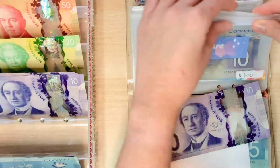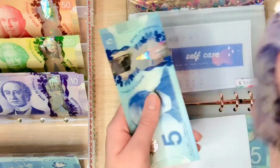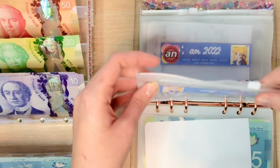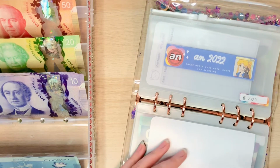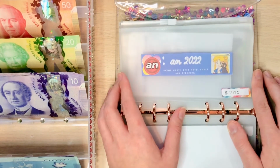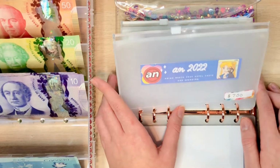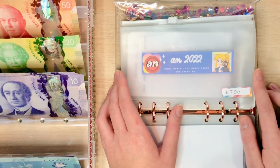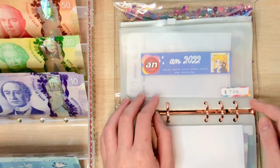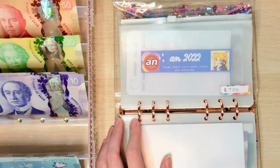Self-care is getting $10. So in self-care, we now have $10.25. And Anime North is an anime convention that happens every year in my city, and because of the pandemic, as I like to call it, it's only been online, but with how things are going here in my city, it's probably gonna happen next year, so I want to start saving for the hotel and also the tickets, which are going to be going on sale, I think, in January.